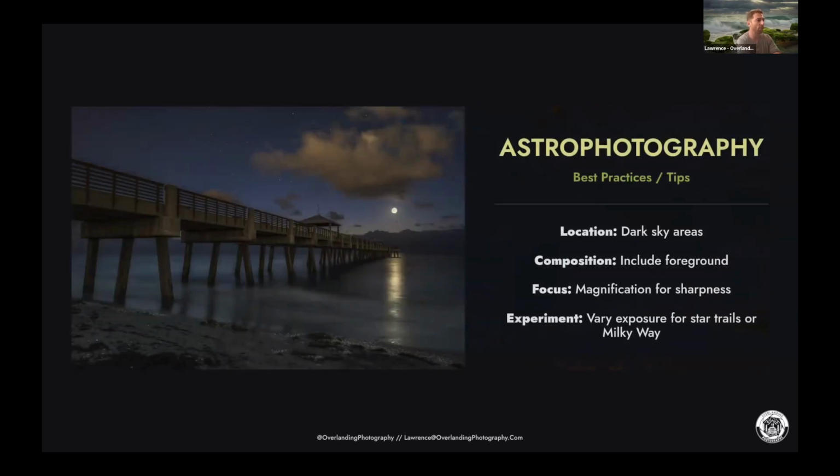The moon, the pier, long exposure. I know it says astrophotography, but I guess I'm really just talking about night photography because I enjoy all types of night photography, which would be astro, which would be moon, car trails, urban. Next week I'll be shooting in Miami, Art Deco night photography.